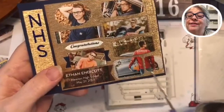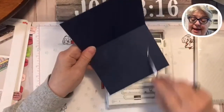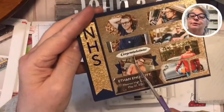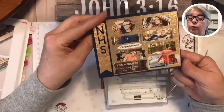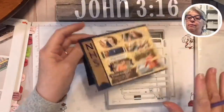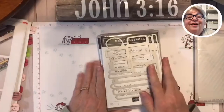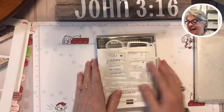Anyway, so this is, and y'all, I just love it. And on the inside, I will put a white, because this is white. And there it says, congratulations, just simple. I wanted it to really focus on him, but I'm going to put a white thing there. And then I'm going to write our little sentiment and put our gift in there. So y'all, what do you think? I'm so excited.